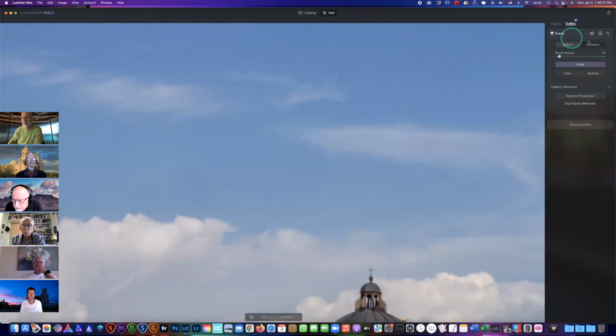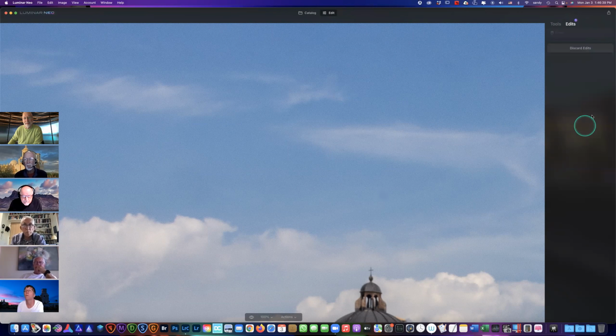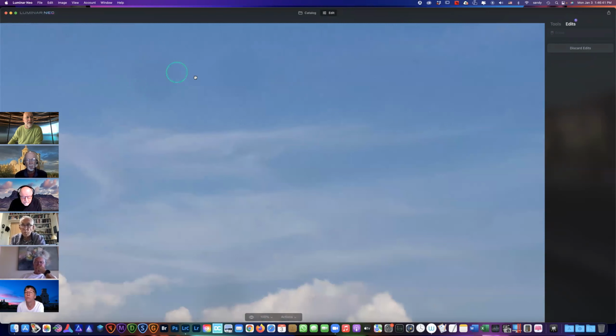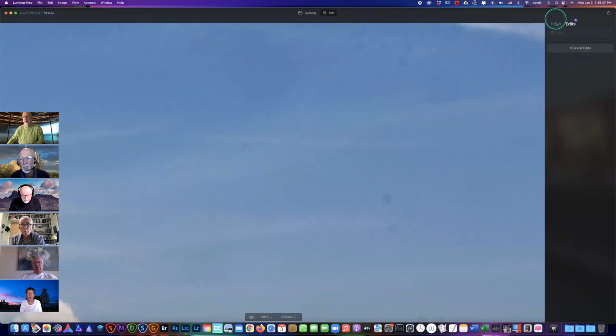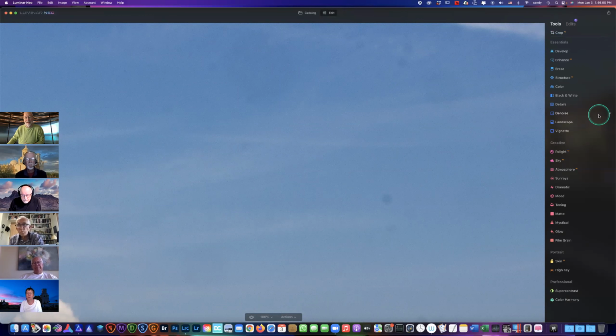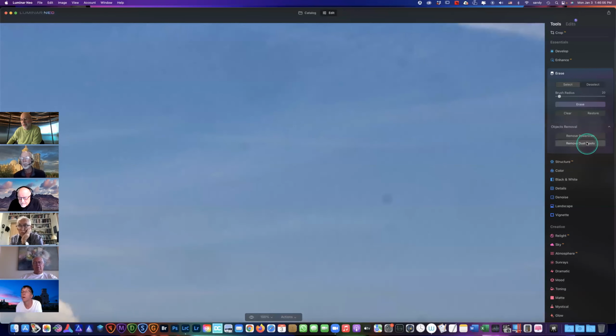Oh, they have that dust removal tool now. Exactly. Well, you have dust spots removed down there, so I presume you've already done that. Yeah, I'm going to delete that. Here they are, so you're seeing them now. So let's go back here. That automatically takes them out. So basically, if you go to erase and you go down to remove dust spots and look around, they're pretty much gone. That's amazing. I need one of these.